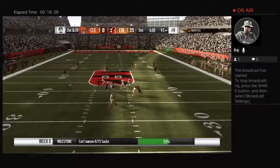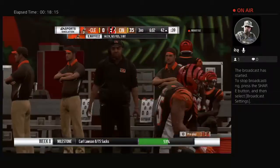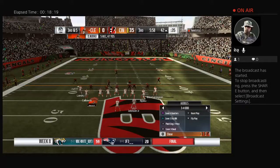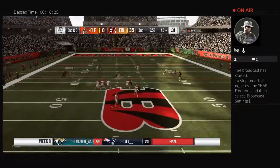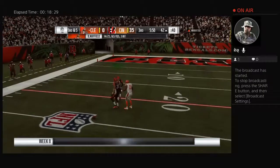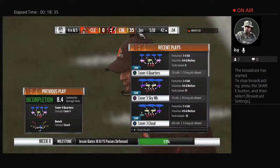Play fake, Mayfield. And he finds a man on a crossing route. And this time he's able to take it down to the 42. It'll be a pickup of 15 as that'll lead to third down. And after that completion, you can understand why so many teams in the league are emphasizing speed on defense at every position. The tight ends have created so many tough matchups now. If you can't run with a tight end as a linebacker, this is going to be the result every time.